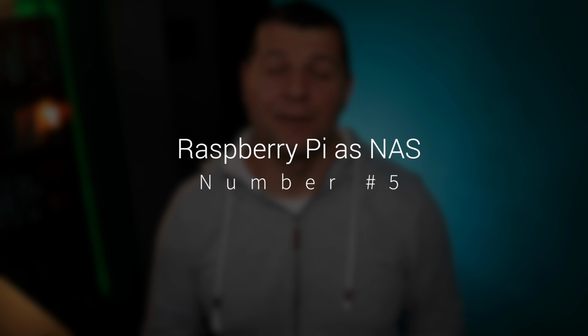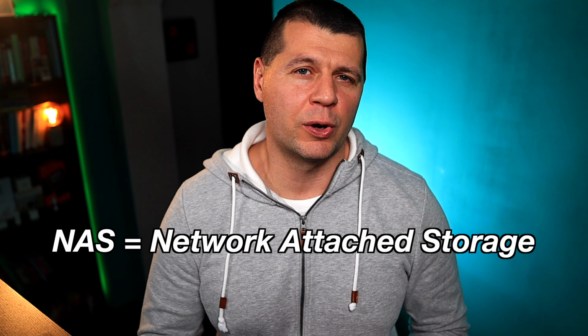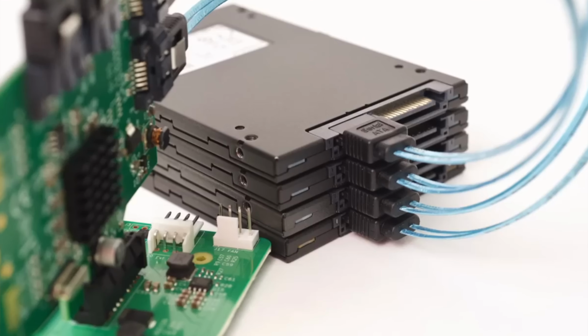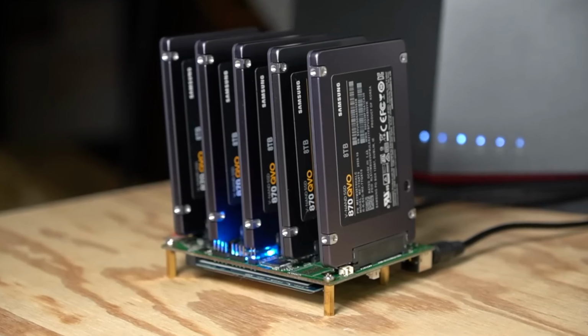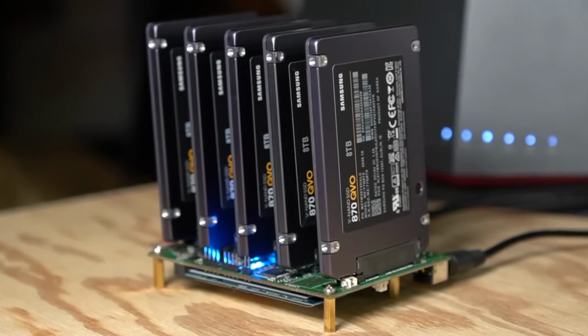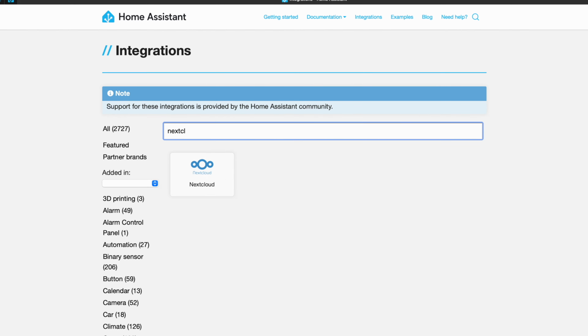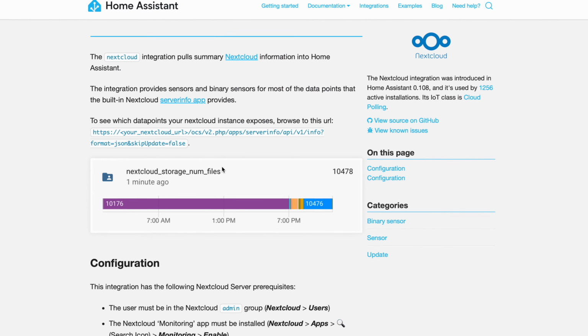My number 5 Raspberry Pi 5 project for smart home is setting up a network attached storage, or NAS for short, using Open Media Vault or Nextcloud. These two are some of the best examples that can be installed on Raspberry Pi with ease. Using them, you can say goodbye to the cluttered hard drives and hello to centralized storage for all your photos, videos and documents synced intelligently over the network. Nextcloud can also be added in Home Assistant, so you can create automatic notifications if you're running out of disk space, for example, or other more clever home automations.